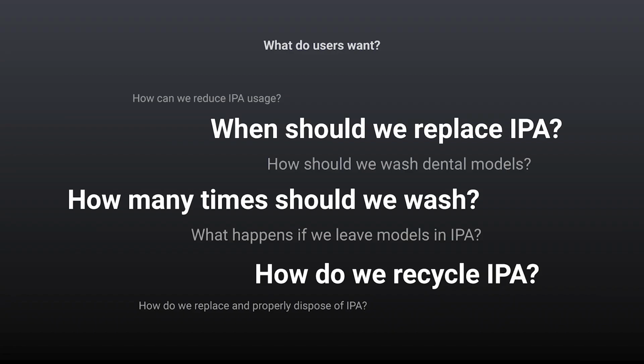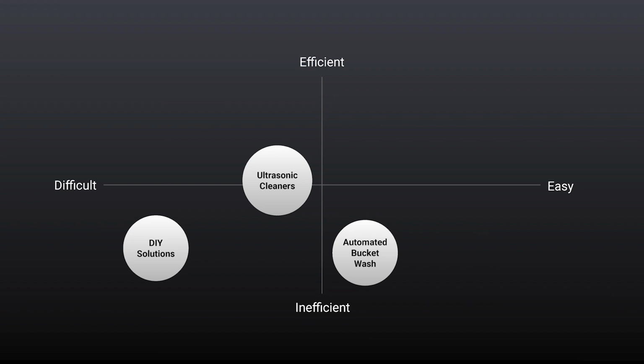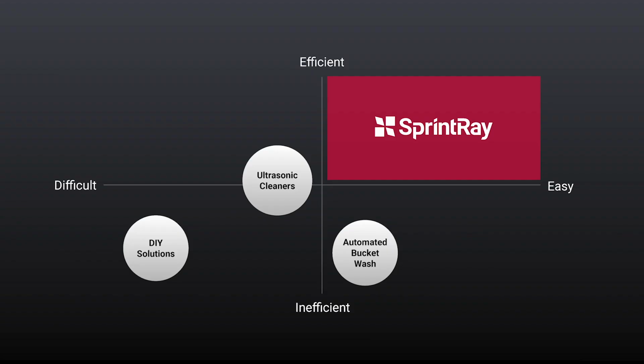When we talk to our users, they always ask questions about how to wash the models, how long they should be washing those models, what to do with the IPA that is used at the end of the process, and how to recycle that IPA. When we look at the landscape of currently available solutions, we have ultrasonic cleaners, DIY solutions, and automated bucket wash systems. Now, we think that SprintRay can do better than all of those, and we are going to make something that is not only efficient, but also easy to use.